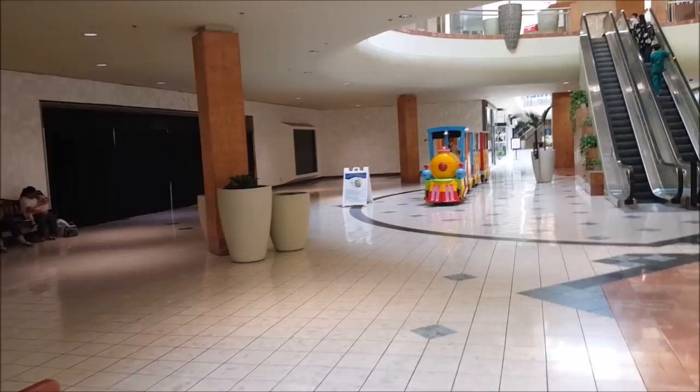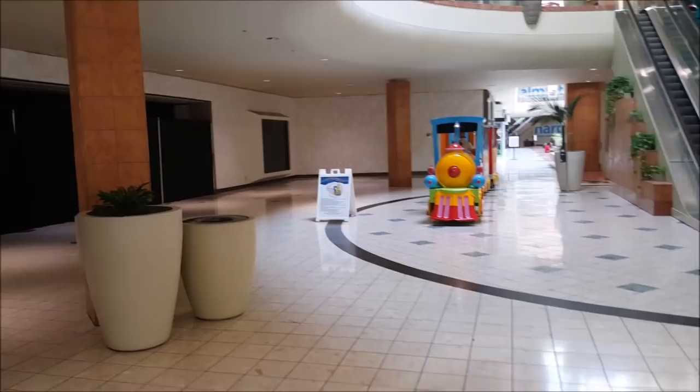Now, off to the left there is the downstairs entrance for what was the Macy's and also originally the Goldwaters. And I like those really cool display windows there off to the side of it. It's too bad that there's nothing in them.